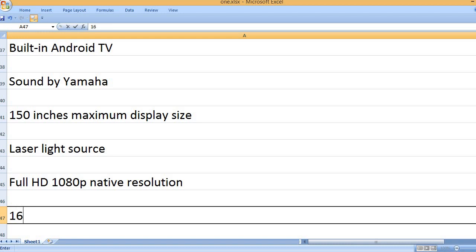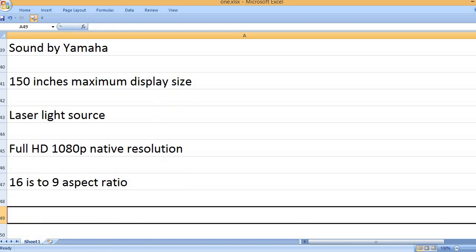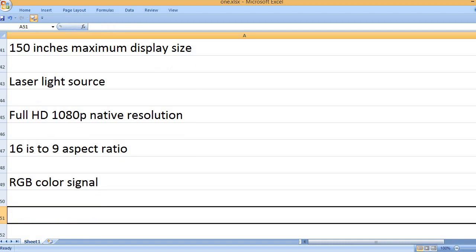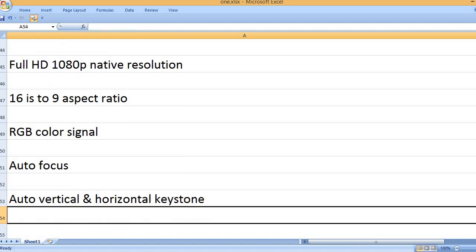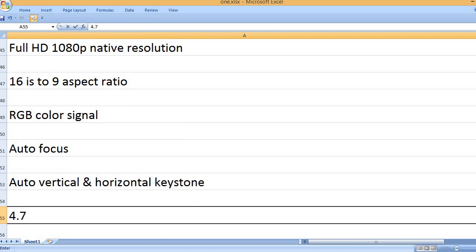Full HD 1080p native resolution. 16:9 aspect ratio. RGB color signal. Autofocus. Auto vertical and horizontal keystone.